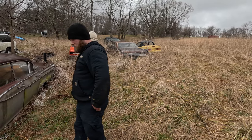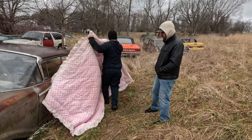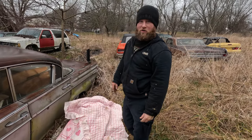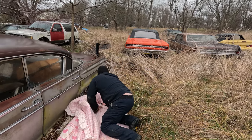Okay, well, you go ahead. I'm going to look at this frame rail real quick and then I'll bring the blanket. I think that he'll let you look at anything. That's a nice blanket. I think it was going to be the dog's blanket. Is he going to lay down? He's going to take a nap. I like the color.